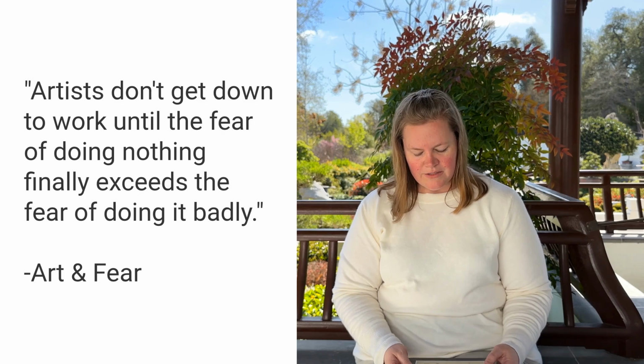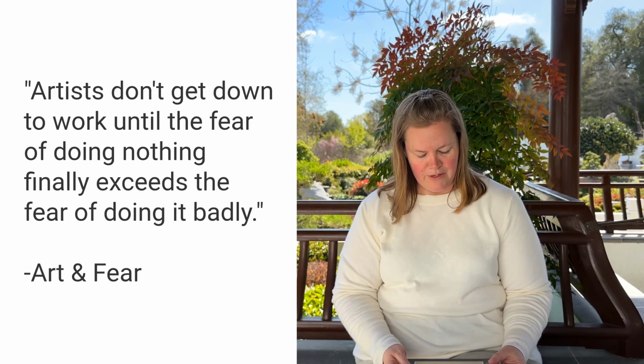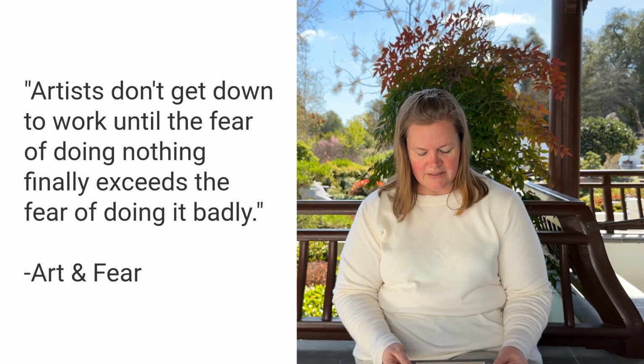There's this part in the book, Art and Fear, that says, and I'm going to read it to you: "Artists don't get down to work until the fear of doing nothing finally exceeds the fear of doing it badly." So that hit me. I felt seen because right now I am stuck in that in-between space. I have that fear of moving forward. Basically, I'm in the what if it fails loop.